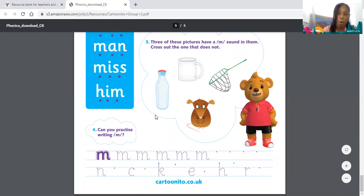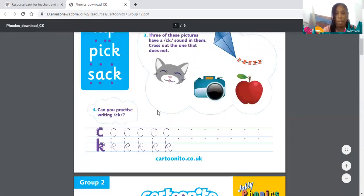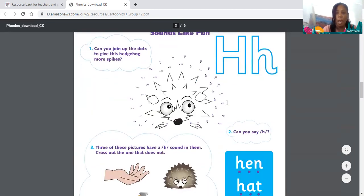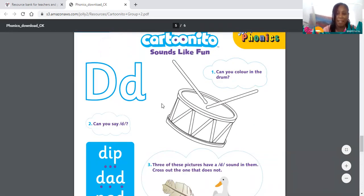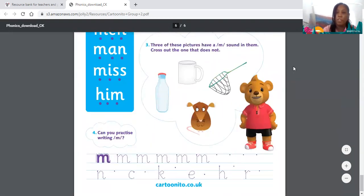Good. So these are all of the letters that we've done in group two. Let's just look at them and say the sound alone. K, curly. K, kicking. K. Rrr. D. D. Very good, children. Well done. Nice.